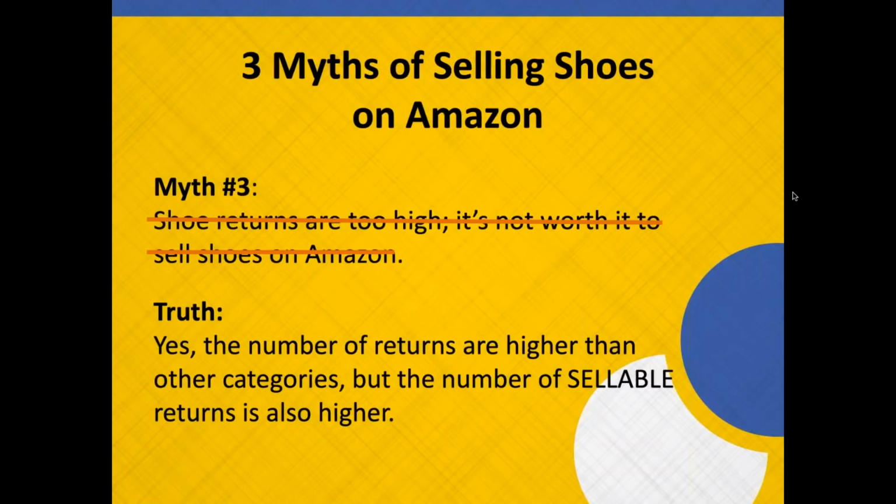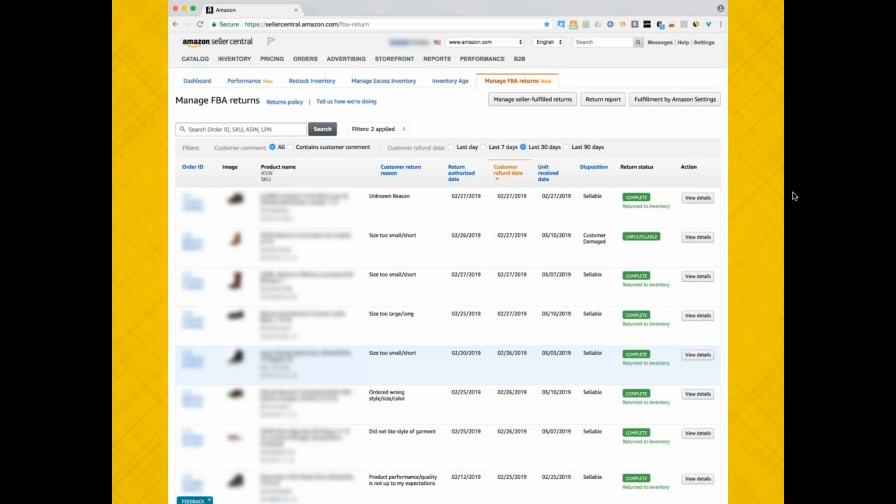And here's a copy, and if you're not watching this on full screen, you might want to so you can see it, but this is a copy of the FBA returns report. And you can see this is a recent report that I was able to run, and you can go through and see that these are all shoes.